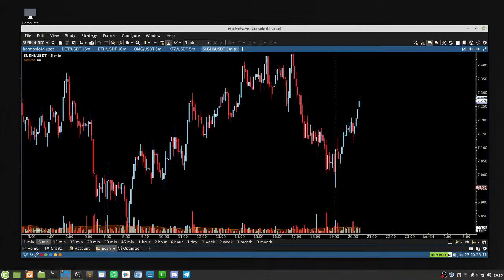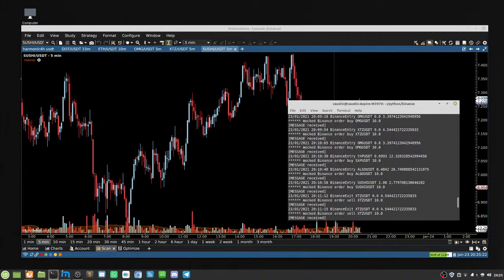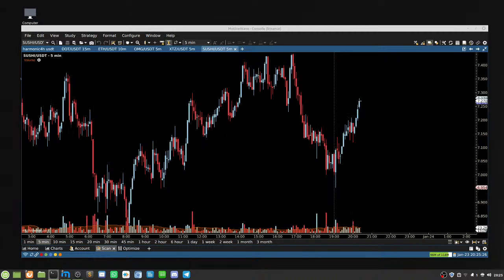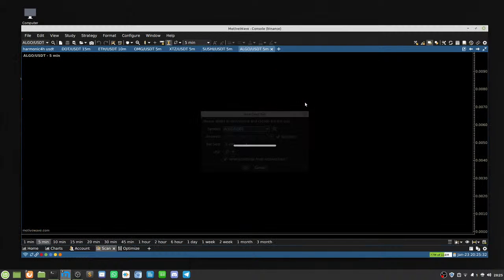So Sushi is right now doing pretty good. Others are trading it as well, and that's bots. So let's look at another one. Sushi is doing good. Algo. Let's look at Algo. This one right here. Okay, let's check that out. Algo. So again, making money right now.